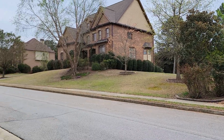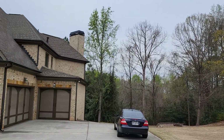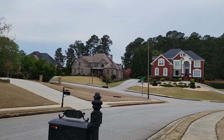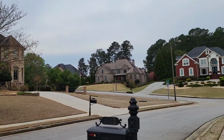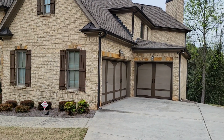I just wanted to give you a brief walking tour of 1832 Joshua Drive in Lawrenceville. It's a beautiful home that is coming soon onto the market. And just wanted to give you kind of a walking tour. The beautiful neighborhood here is so quiet and peaceful. You can just tell that all the homes are well kept and that it's just an exquisite home that we have here.